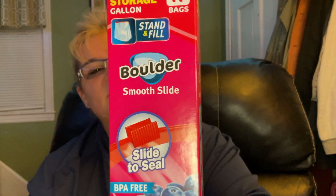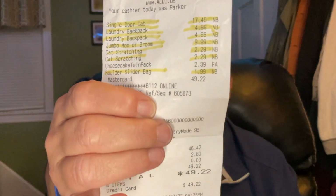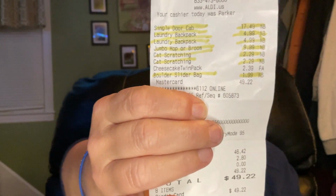All right, and I picked these up. These are the Boulder Smooth Slide 17 bags, but look at this, they stand up to fill. So both sides stand and fill. There's 17 of them, so I thought that was pretty cool. And I paid $1.99 on the bottom. So I didn't think that was too bad of a price.